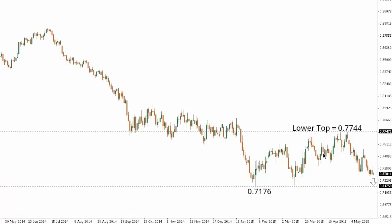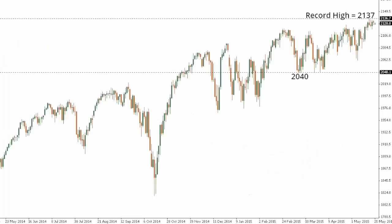Kiwi dollar. So Kiwi dollar looks to be in the process of carving the next medium-term lower top at 77.44, with a break below the recent lows that we saw this year at 71.76 to confirm the lower top and open the door for the next major downside extension towards 65. At this point, any rallies in this market should be very well capped in the 75 area.